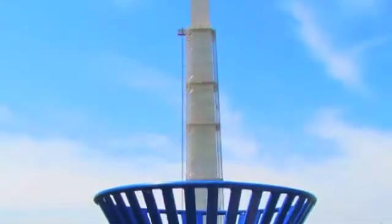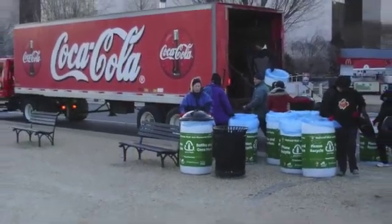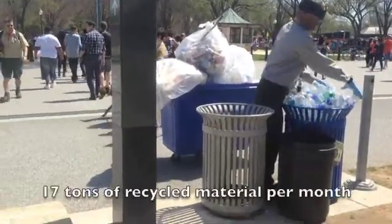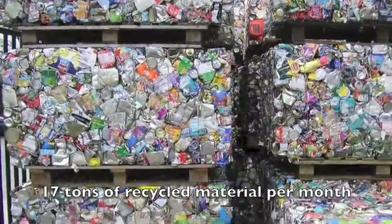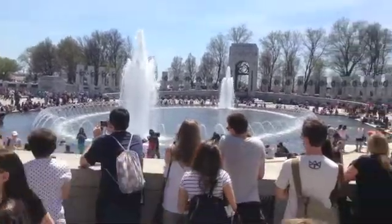On the National Mall, there are 320 blue recycling bins. These recycling bins are the result of a partnership with Coca-Cola that was launched in November 2010. The recycling bins have resulted in National Park Services processing 17 tons of recyclable material each month. But this is not enough. The National Mall is 566 acres large, and more than 25 million people visit the mall per year.